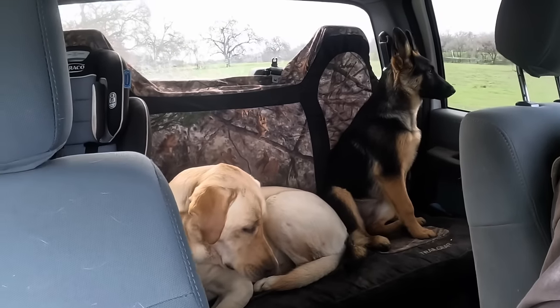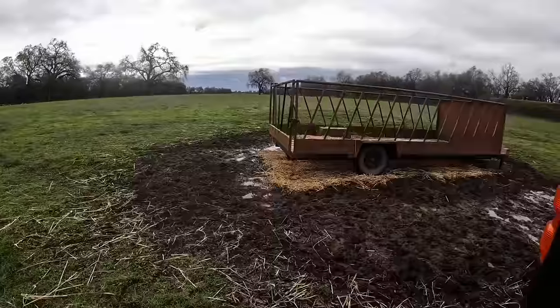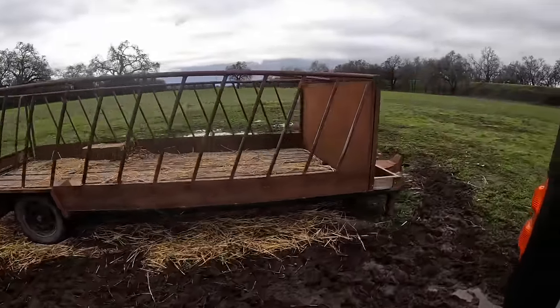Pulling into the winter pasture here. I first want to go check the hot wire that I put up the other day, but then I also need to pick up the hay wagon. I brought a bale out for the cows the other day just because I thought the feed was getting a little bit short, and they have demolished the bale as I would expect, so we gotta run the feed wagon back home, get it loaded up so we can bring it out again tomorrow.